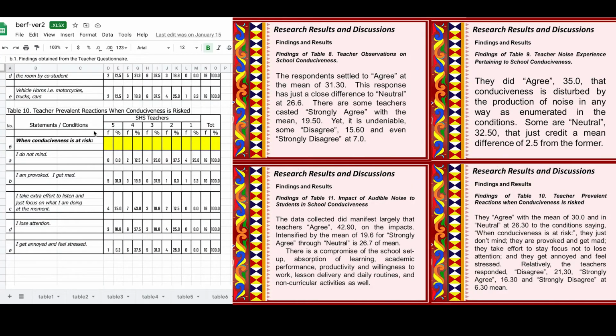And for table 10, teacher prevalent reactions when conduciveness is at risk. Giving an idea of how they provided immediate intervention to the conditions. These somehow compose the second component of the first research question. Alright, notice their reactions. Somehow they don't mind, they are provoked, they get mad, they take extra effort to listen and just focus on what they are doing at the moment, they lose attention, they get annoyed. There you go.